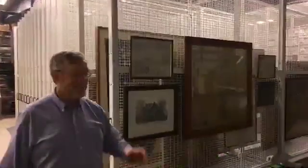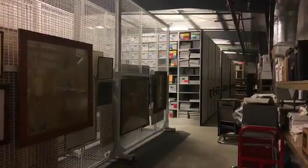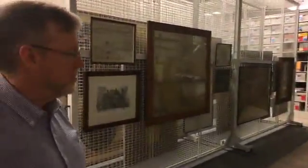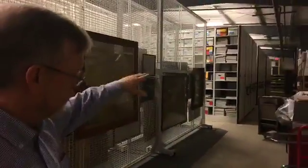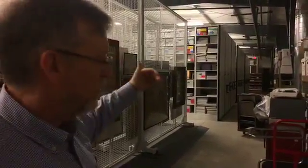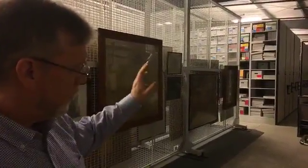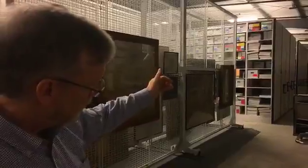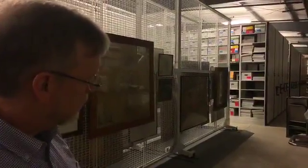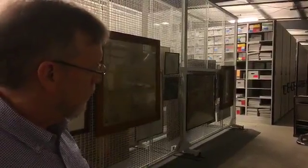All right, this is the space. You want to at least shoot from here down. What you're looking at is space saver shelving, and these contain boxes that, if you stacked them end to end, would run almost 2 miles long of Erie's history. You can see the number of space saver units that we have, and they are just packed with boxes that can tell you almost anything you'd want to know about Erie history.